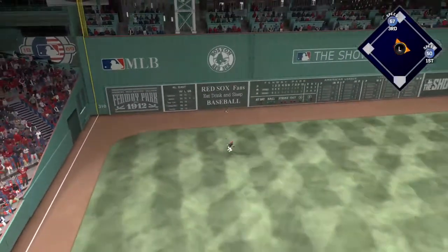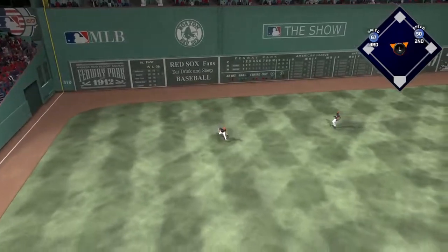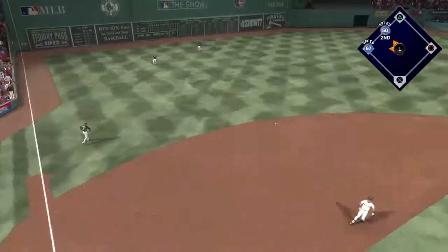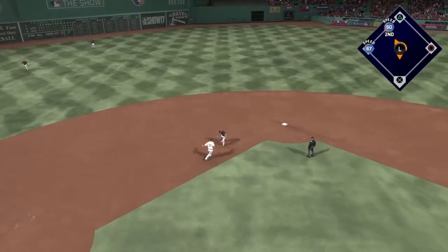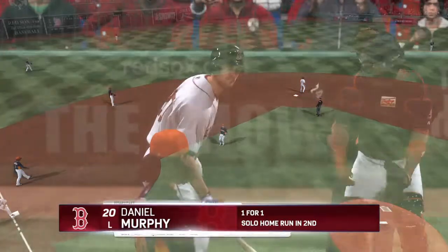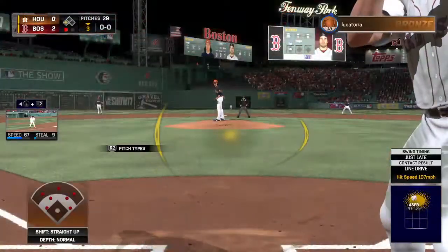Not quite out of here as it's off the monster. And the runner from third crosses the plate. The relay. And they've got him hung up out there between second and third. And he is hung out to dry as they tag him out.